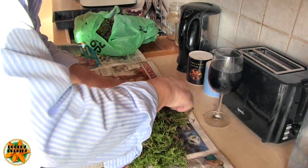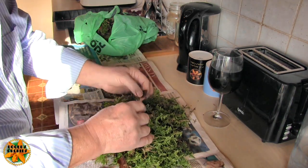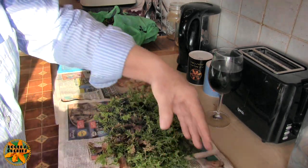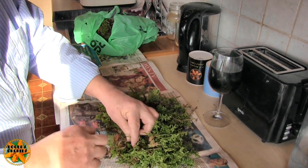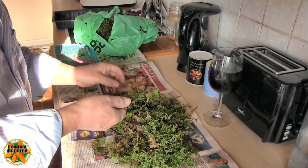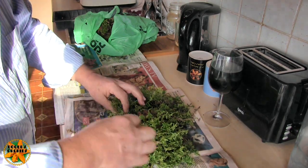I wonder how many bugs we've brought home. I must admit the last lot of moss I brought home, there weren't any bugs, which is surprising given it's very damp and very moist and a perfect habitat possibly for slugs and snails. But anyway, I'm just picking the worst of the dead leaves and stuff out. I don't want to keep all that, twigs and bits and bobs.